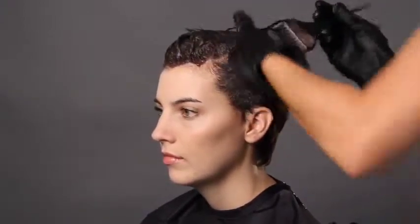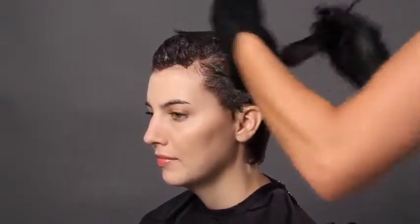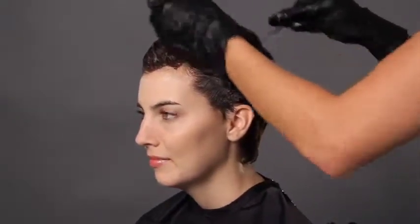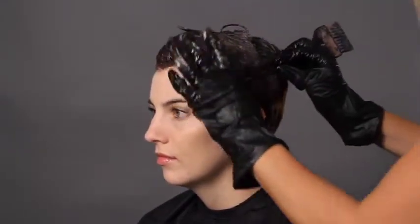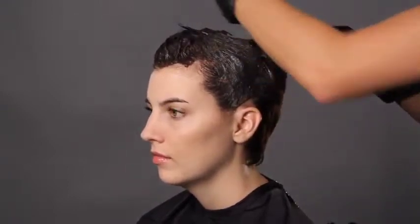You can see I have enough product for saturation, but not too much that it's dripping. So we're just finishing up this side. You can already see as it's processing how pretty that is against her skin. Finer sections towards the ear. The hair is naturally finer in those areas. Just really working in the product. You can really use the bristle to grab any loose hairs that are not in. Just make sure that they get in with the rest of them.